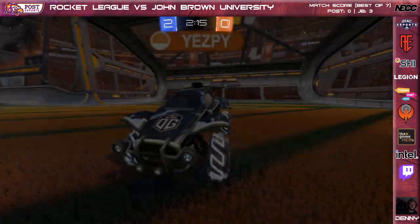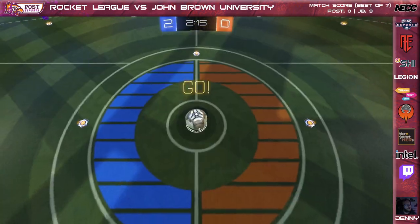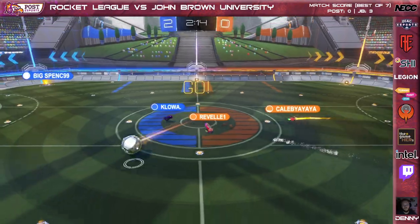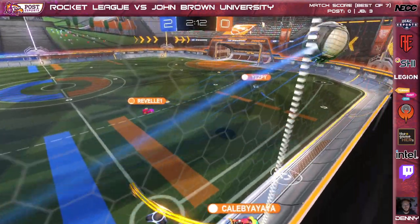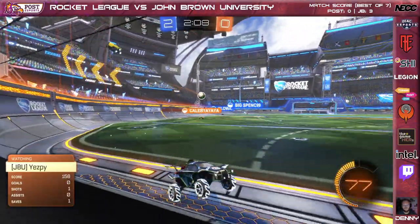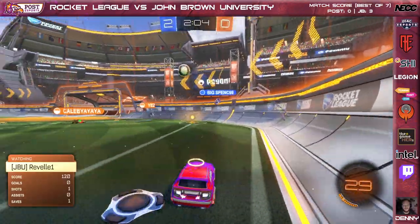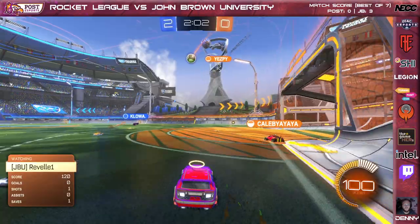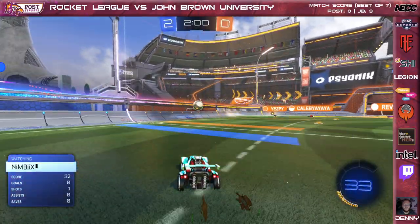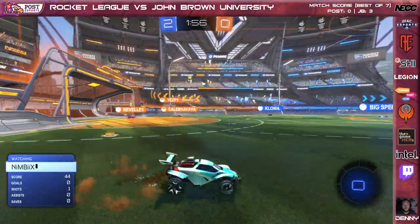Nice shot from Klowa. Put just enough mustard on that ball to squeeze it past the defense. 50. Now here's NiMBiiX into the corner. Good cut from Spencer there. Ooh, Ravel. Can't get his car on the ball. Good clear from Yesby, though. Nice touch from NiMBiiX. Almost online.